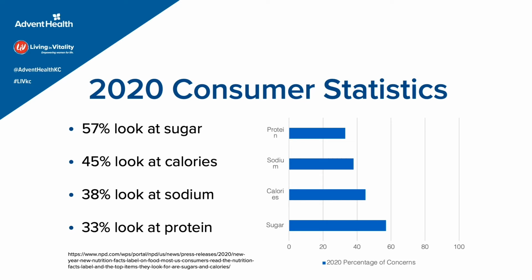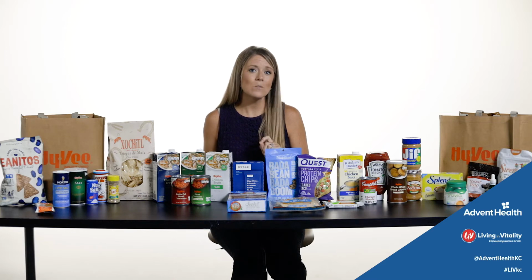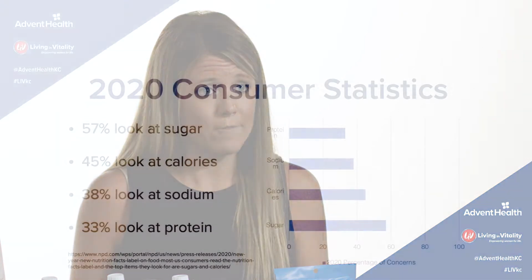From a consumer statistics report here in 2020, it was very shocking to see that 57% of people are looking at sugar. So out of all the nutrients on the label, sugar was the number one nutrient that they were looking at. It's very interesting to see that we do have a new food label that will be across the board here in 2021, and that is one of the things that they changed on this food label. Next, 45% were looking at calories. 40% of Americans are in the obese category, so it makes sense that they are looking at these calories because they're counting those more often.